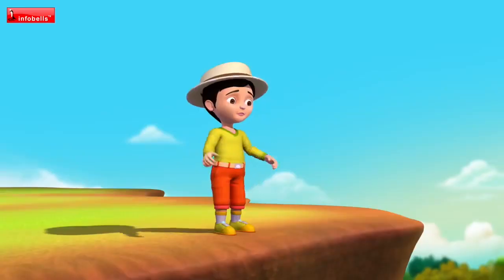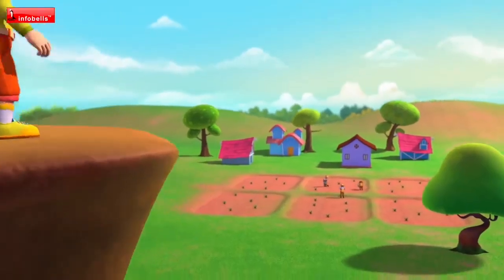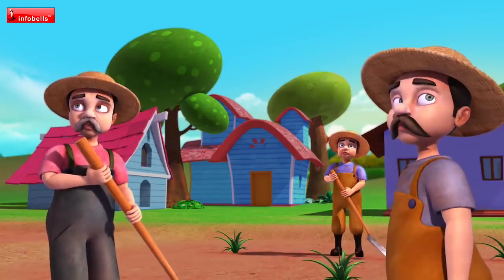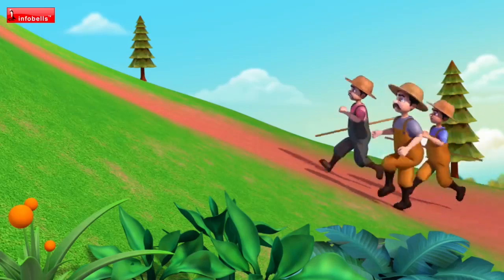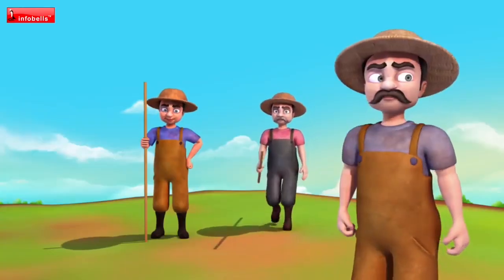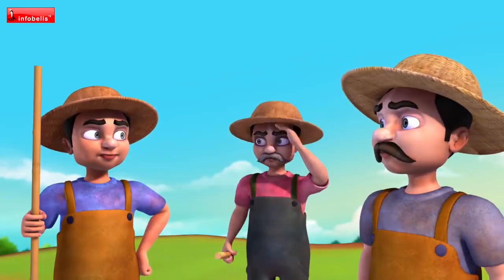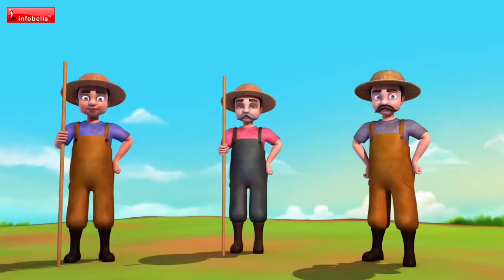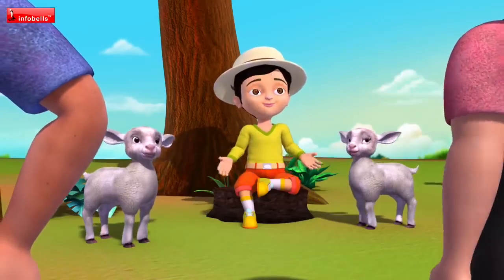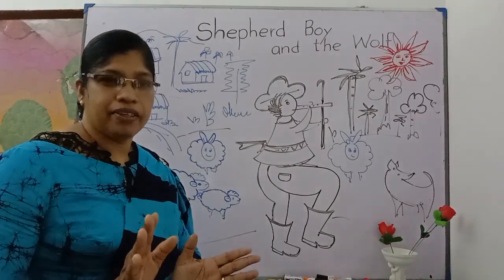He shouted, "Wolf, wolf, help, there's a wolf." The farmers working in the fields heard the boy's cries for help. They ran up the hill to save the boy. "Where's the wolf? Where is the wolf?" they cried. They looked around, but there was no wolf. The farmers warned him against playing such tricks and walked away. Telling lies is a bad habit.